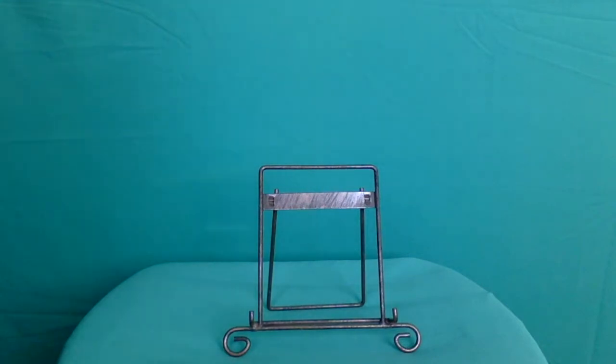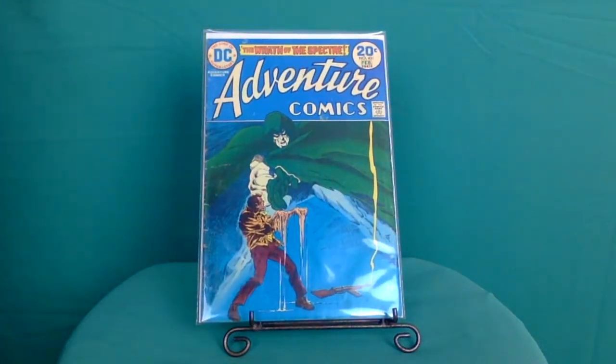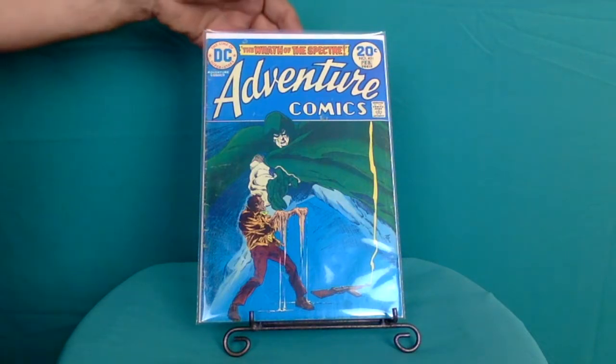Again, 15, 20 cent, anything 20 cent and below are, in my opinion, very nice books to add to any collection. Again, they don't make any more of them, never go out of style. Great to have in your collection. Adventure 431, once again, another Spectre.